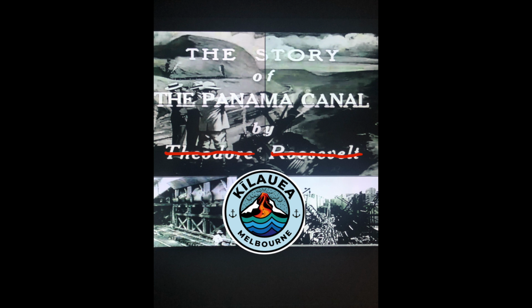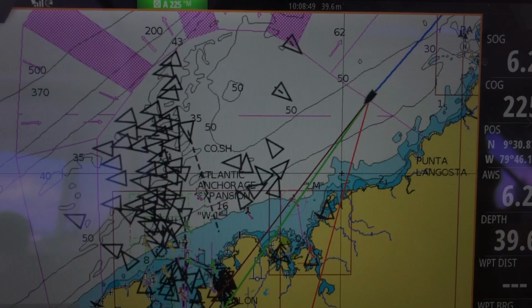On the 15th of August 1914, an amazing engineering feat was achieved with the opening of the Panama Canal. It's a series of six locks, three up and three down, that connect the Atlantic Ocean to the Pacific Ocean. Today, it's one of the busiest shipping routes in the world, so it was a slightly daunting prospect to take Kilauea on this part of the journey.